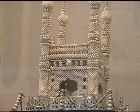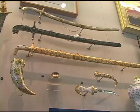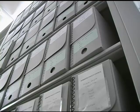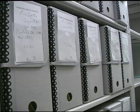The pieces come from all over the world. Gifts from countries in the Middle East are often very beautiful. Swords he's gotten, daggers. The library also stores emails and documents.